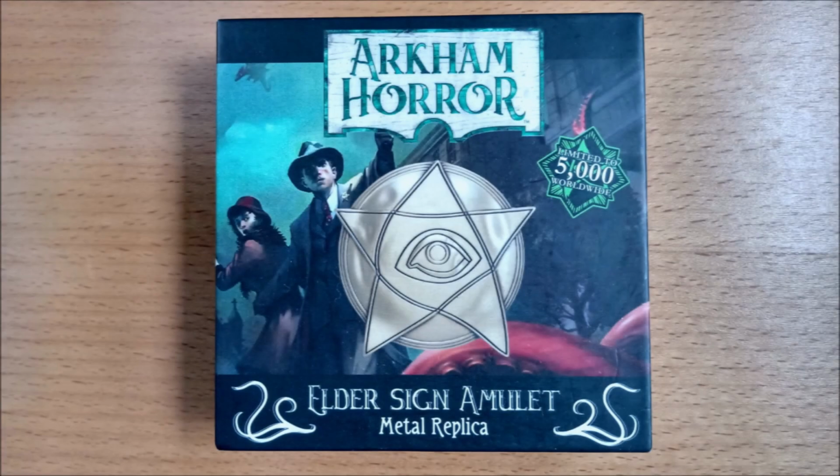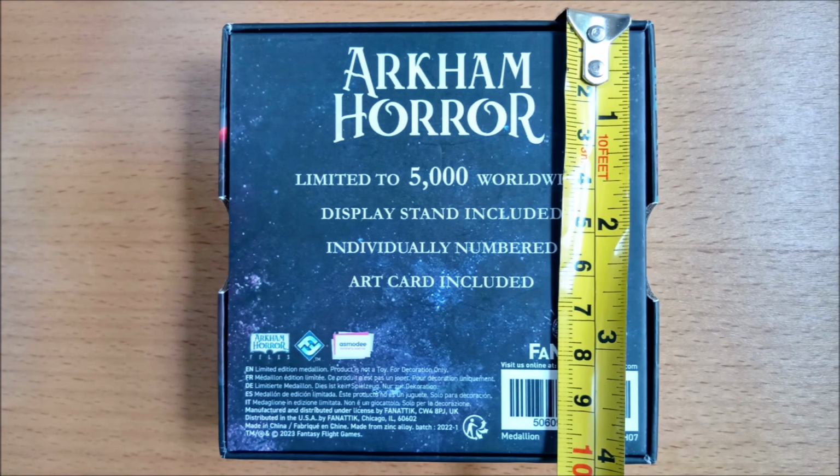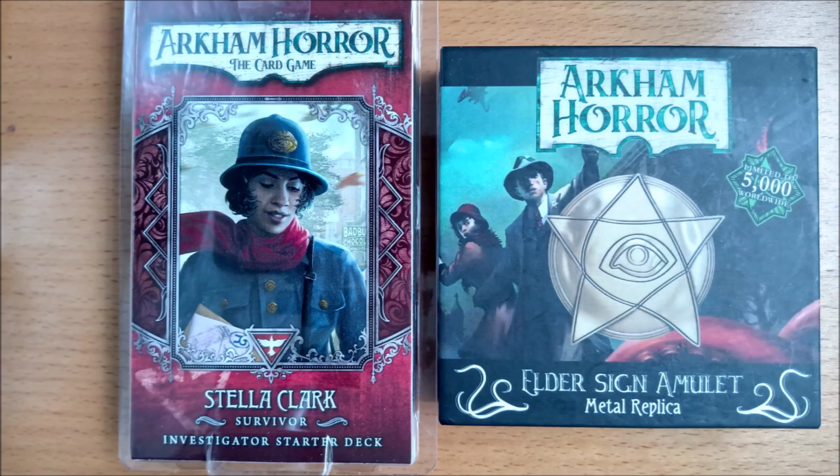Next up in the badge department is this metal elder sign, also limited to 5,000 copies. It comes in this card box with a silky waxed paper finish measuring approximately 4 inches by just over an inch deep. Here it is compared to a card game blister pack.